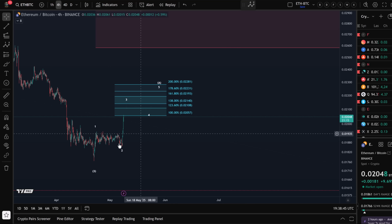Then the next pullback could be a higher low and so on. But again, I see it primarily as a corrective rally. But that is exactly the sequence, the journey, that the move up in which Ethereum could start to outperform Bitcoin. And that is valid, especially here, as long as the wave 2 low is holding, that formed at 0.0185. Yeah, that's the update on Ethereum.